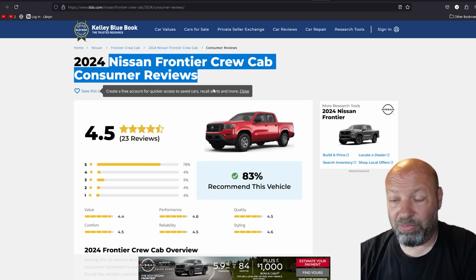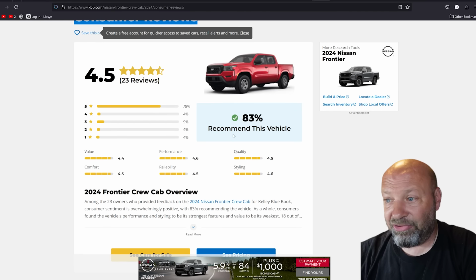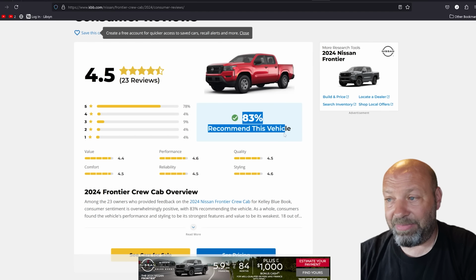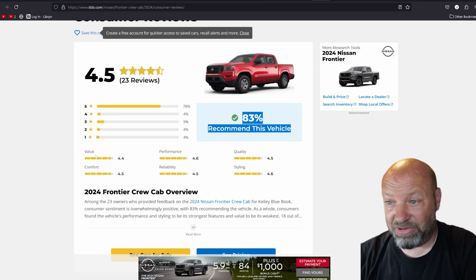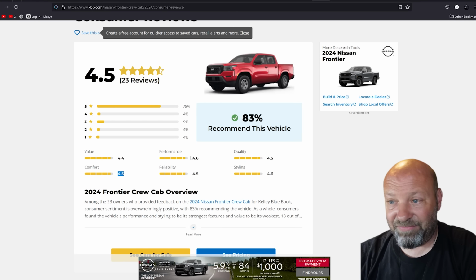2024 Nissan Frontier reviews on Kelley Blue Book, they're giving it an 83% recommend this vehicle. That's a very good thing. It's very, very good news. We like hearing that. We like seeing it. I'm not diving too deep into this, but they're giving it 4.4 in value, 4.5 in comfort, 4.6 in performance, 4.5 reliability, 4.5 in quality, 4.6 in styling. Fantastic numbers. Okay, that's good.